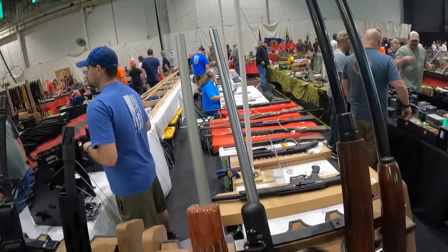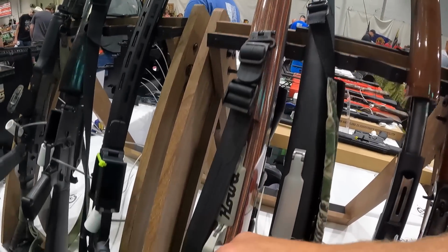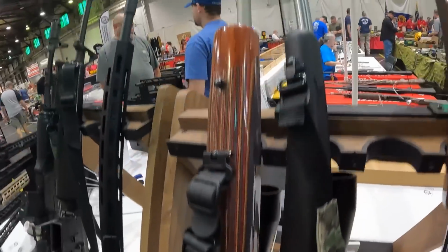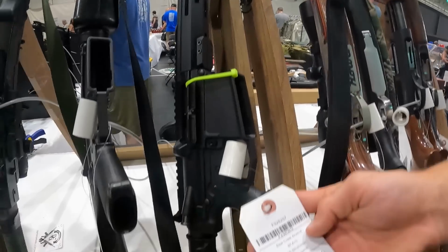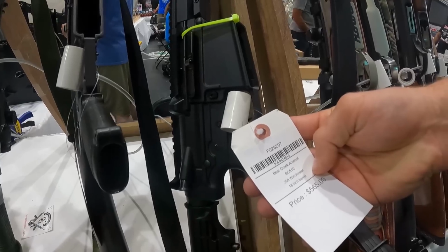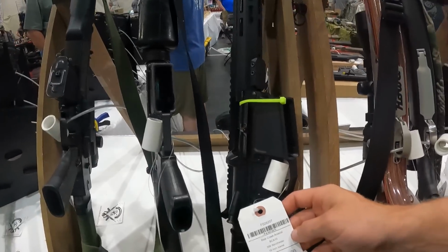Then we've got the Howa with custom stock, Timney trigger, used, $1,500. I'm not sure if you can see what that is. I don't know too much about it. Can't see too much on the tag. Very cool. And then next to it, we got the Bear Creek Arsenal 308. What? 308 for $565? Are you kidding me?